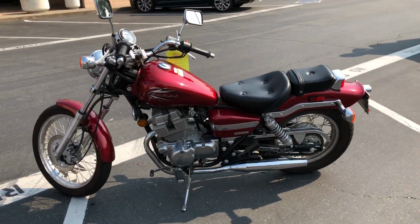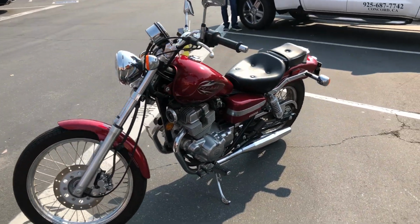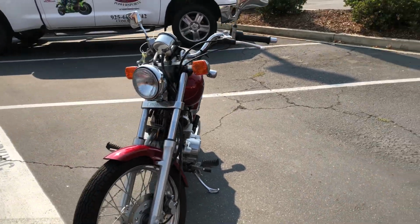Come by, check it out. Priced to sell at just $2,999. We have financing, we have extended service contracts.